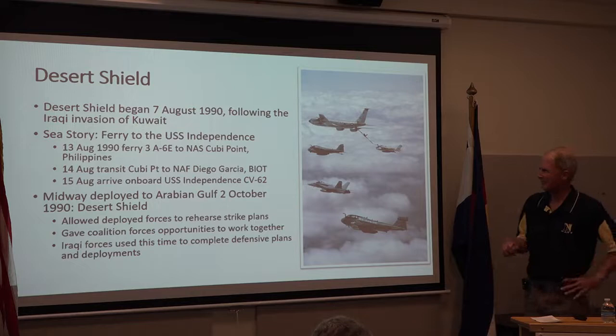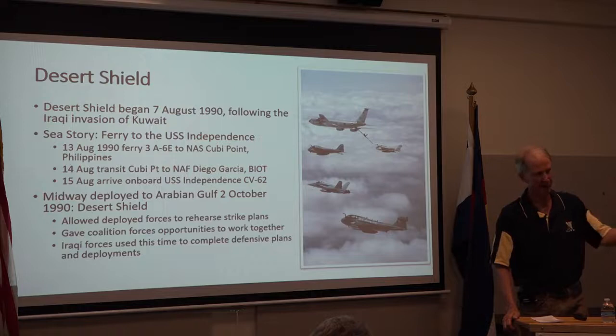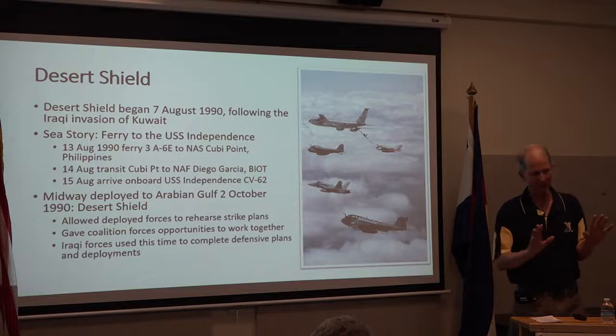So we arrived on the Independence, and the squadron CO was a very good friend of mine, Dave Nichols. We landed, we got there, they were recovering airplanes, we called them, got in the pattern, didn't bolter, landed good. And went and saw Dave, and Dave said, how did you get here? So I told him the story I just told you, and he got about halfway through, and he said, stop. I'm going to have to tell CAG this story.